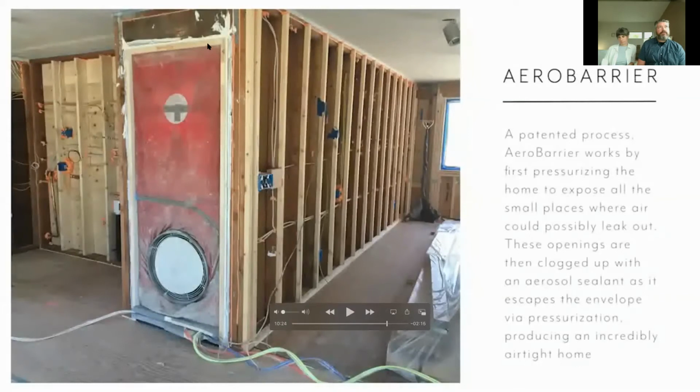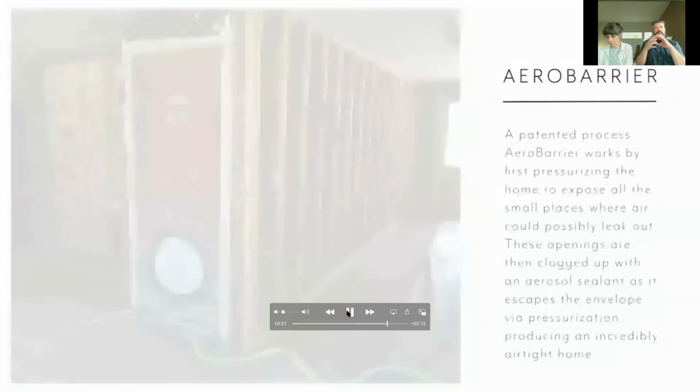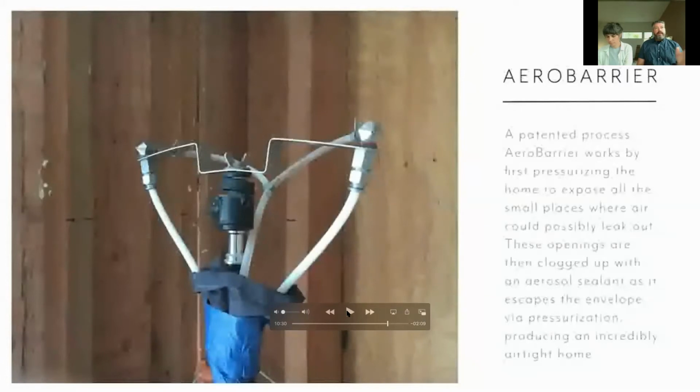And then you seal up all the other openings, and you set up a blower door, and you blow air into the house. So the whole envelope becomes pressurized, with air blowing out. And then they set up nozzles around the house, and they spray a vaporized latex caulk. Because the house is already pressurized, that vapor goes through all the little cracks everywhere where the air is escaping. And as that vapor goes through those tiny openings, it starts clogging them up and filling them.